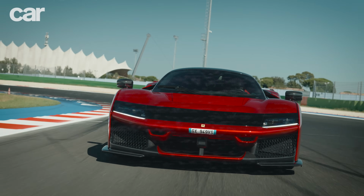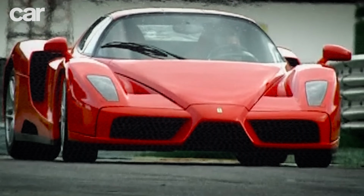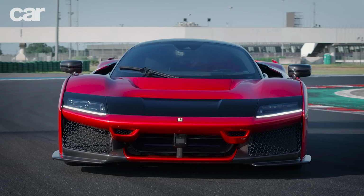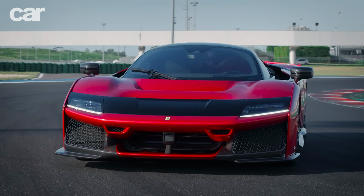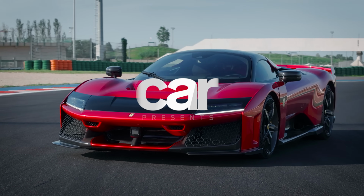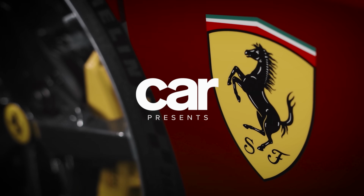It's the successor to the LaFerrari, which in turn is the successor to the Enzo, and thus it is a very big deal. Even for the wizened road testers and reviewers who have seen it all, done it, and got the t-shirt 3 times over, this is arguably the car launch of the decade.